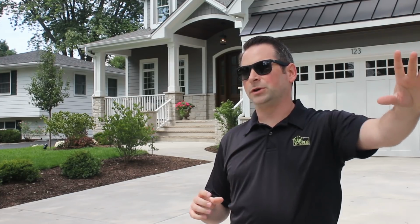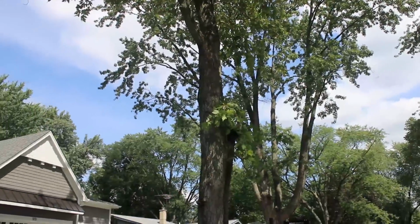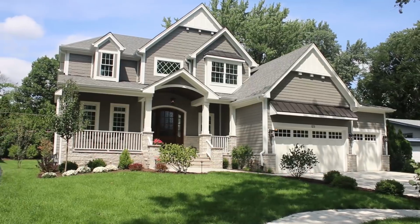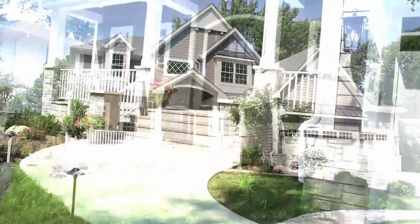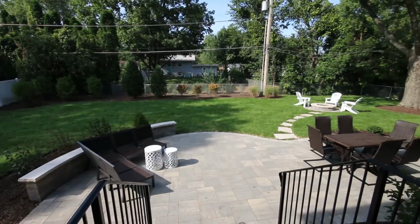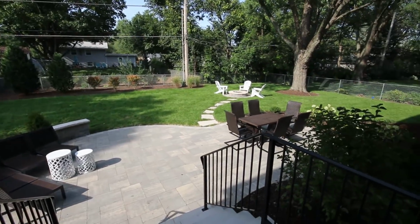You have Elmwood Elementary School, which sits right here in the neighborhood. If you have young kids, it's a walk-to school. You also have Lincoln Junior High and then Naperville Central as the high school. The home itself sits on a nice, quiet cul-de-sac. The lot doubles from front to back, creating a very expansive backyard, perfect for entertaining family and friends. All right, let's go inside and meet the builder.